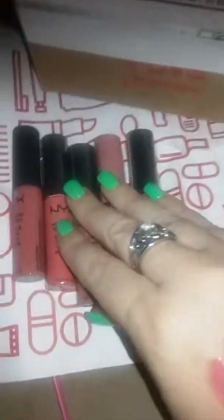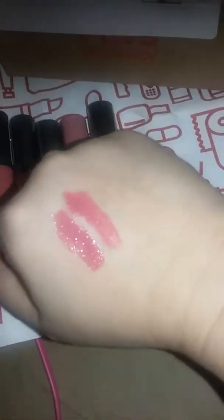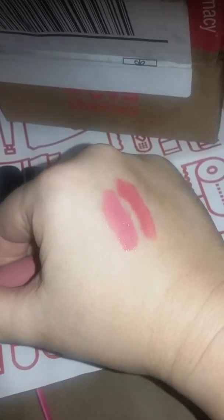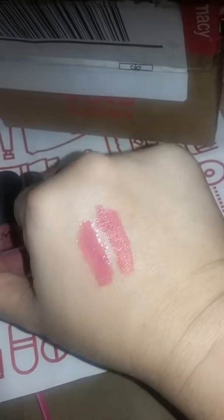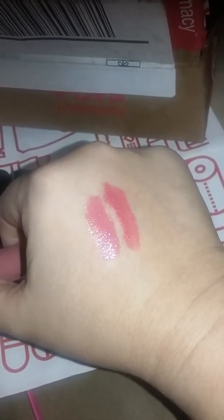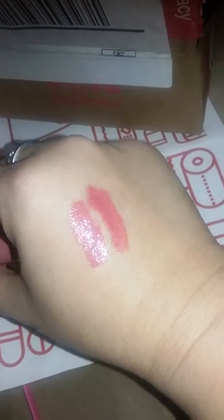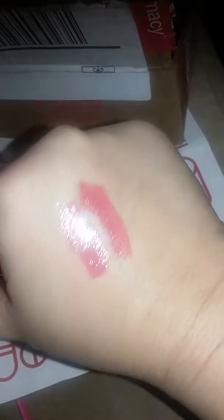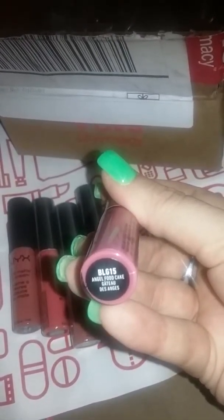But I like these, and I've heard good things. I started opening this box, and then I realized, wait a minute, what am I doing? So I swatched two on my hand. The shiny one is the Butter Gloss. And I do remember NYX products always smell really great. I've heard people call it cherry or vanilla. I think it's kind of vanilla. So if you don't like that, you're probably gonna gag. But I like it. So anyways, the first one that's shiny is the Butter Gloss in the shade Angel Food Cake.